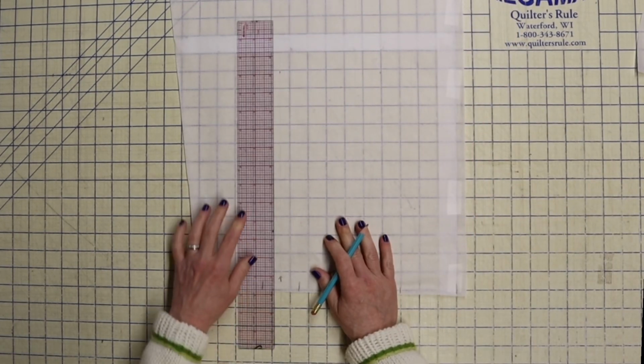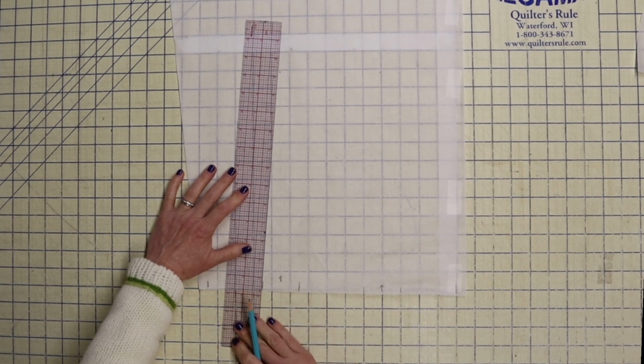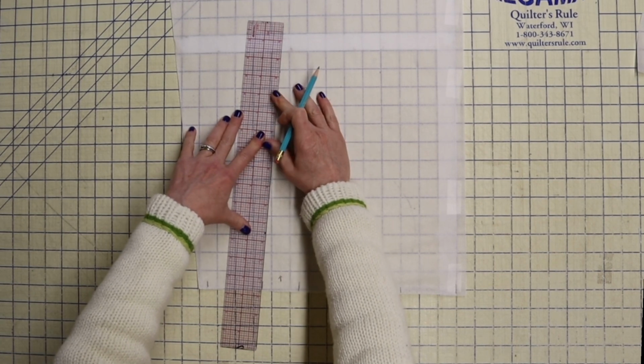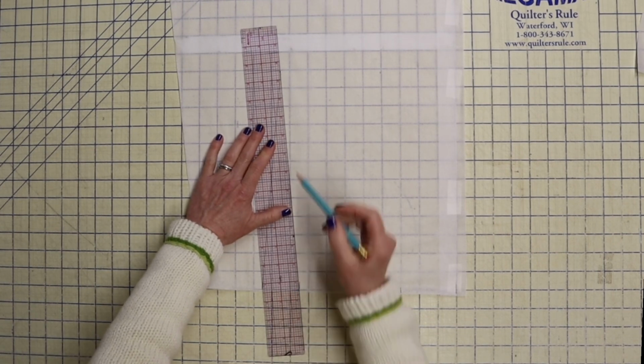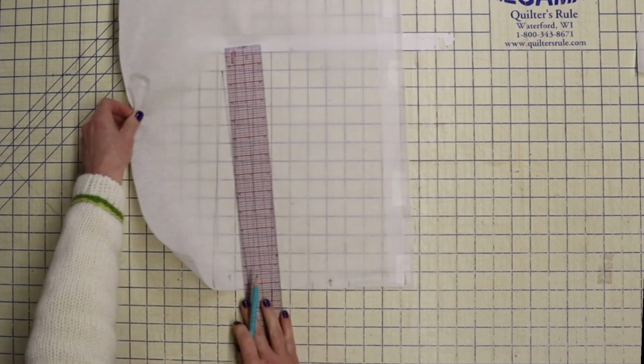Now we're just going to draw a straight line. This is the center of our dart. These are the side points of our dart. We're going to draw a straight line from here to here, and here to here. There we go. And now we're going to do the same thing on this side.